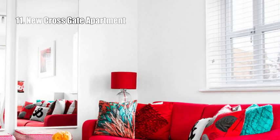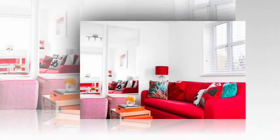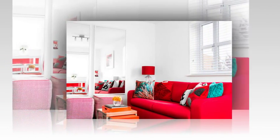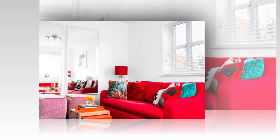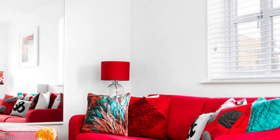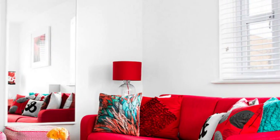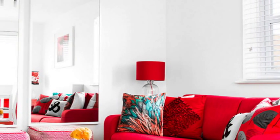11. New Crossgate Apartment. What a beautiful red couch. Or is it? From this point of view, I could say it looks either red or bright pink. Whatever the color of this couch might be, I think it looks awesome. It brightens this entire white space and the hints of color just seem to pop.